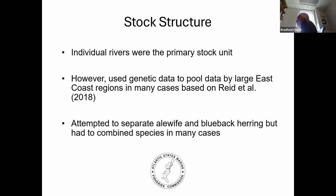There were attempts to separate alewife from blueback herring, but in many cases, they had to combine the species because the data at a river level was not specific enough.